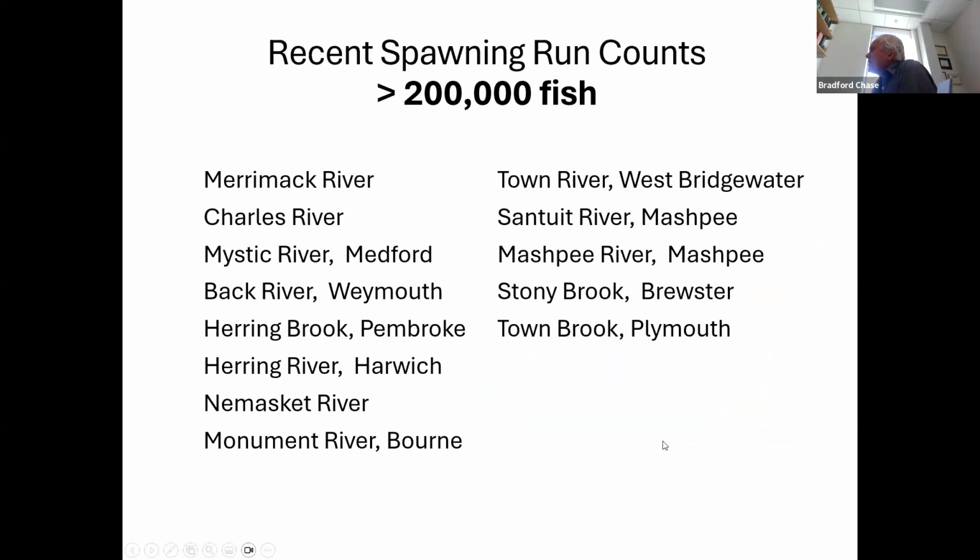Historically, we had a survey done about 100 years ago, and it showed there were 17 rivers in Massachusetts that had a harvest of over 500,000 fish in that time period. So we've come a long way. Our populations are much lower than that now. We've documented these 13 rivers in the last 20 years to have over 200,000 fish in a given year. And to my eye, when you have 100,000 fish in a run, it's really exciting. The public takes notice. You see a lot of fish. 200,000 is even better. And so we've had these rivers here that have hit that number in recent years.